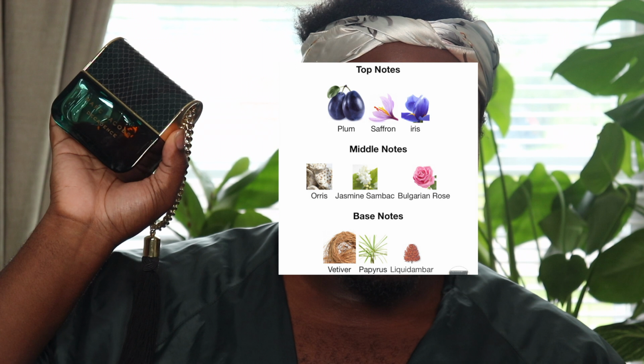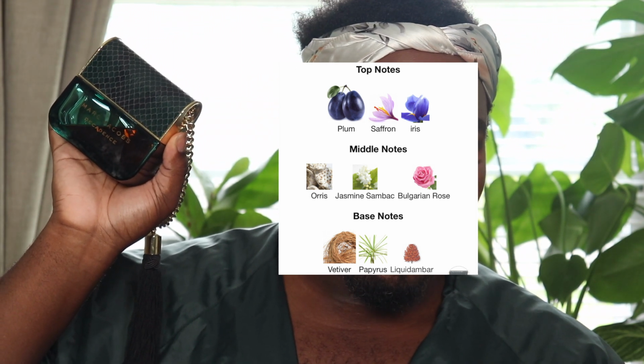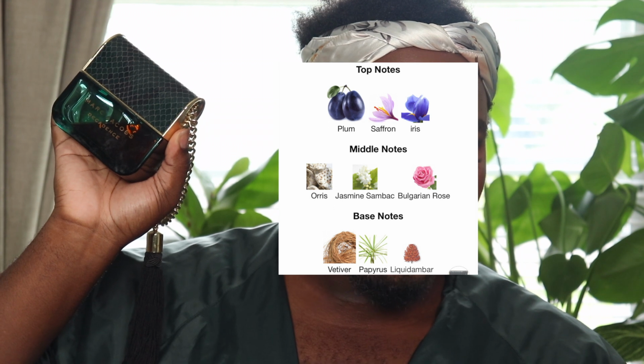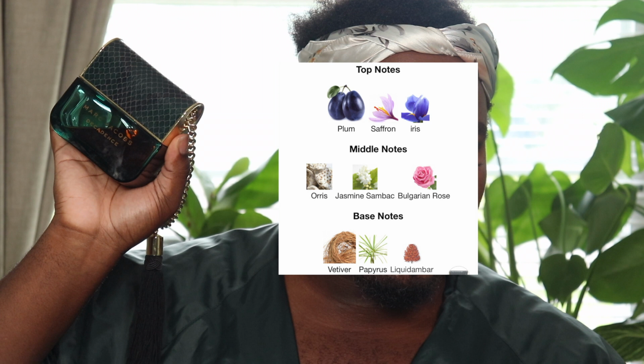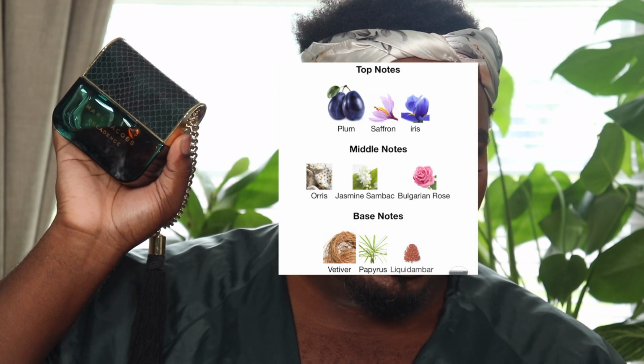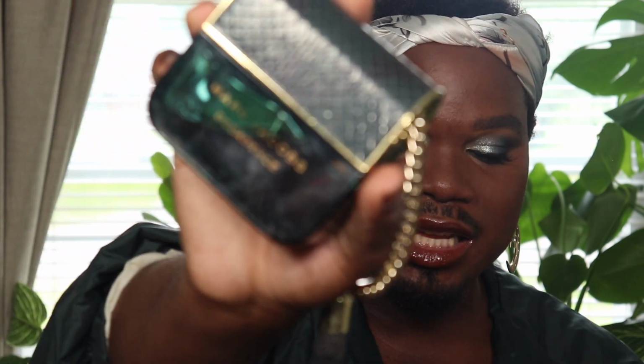So the top notes of this are plum, saffron, iris. The middle notes are orris, jasmine, sambac, and Bulgarian rose. The base notes are vetiver, papyrus, and liquid amber. It doesn't say amber, but it says something. But yeah, this one, unfortunately, I believe has gone bad because you can see that it has this amber color. And that's not how it originally comes.